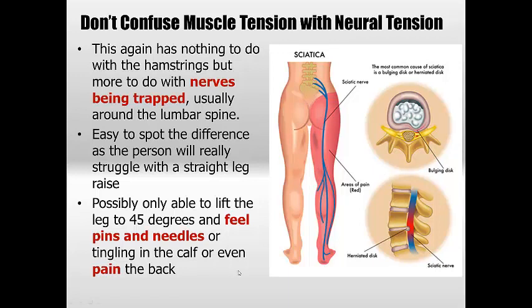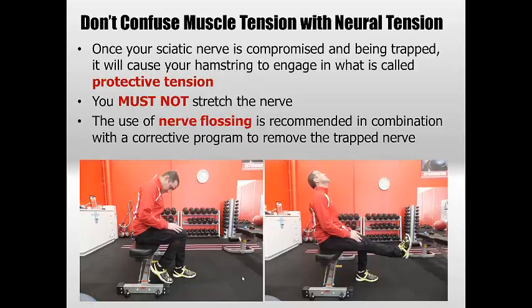So that's not a hamstring problem but a nerve problem, and it's nothing to do with stretching the hamstring, but usually fixing hip problems and the way you're using your hips that's causing the lumbar spine to compress the nerve. A good strategy for that is actually doing nerve flossing, and you've got to understand it's protecting you.